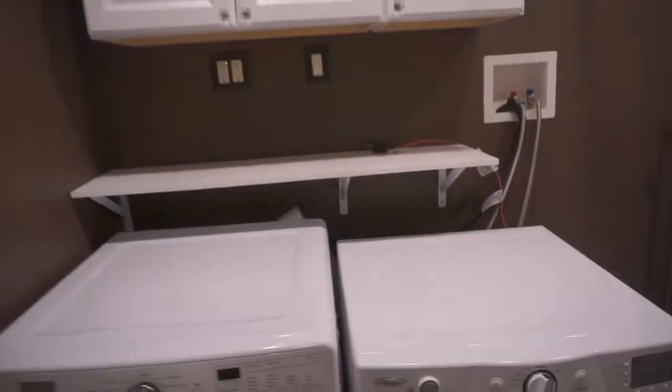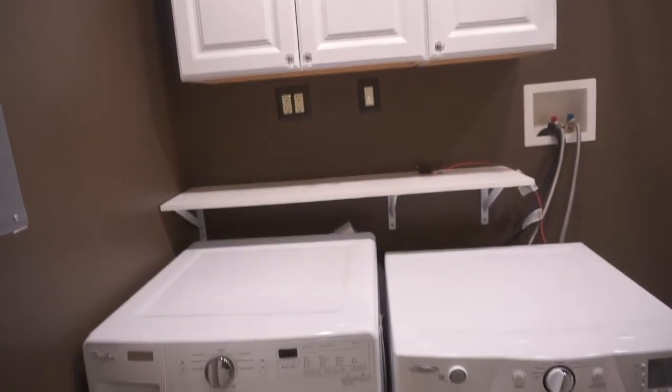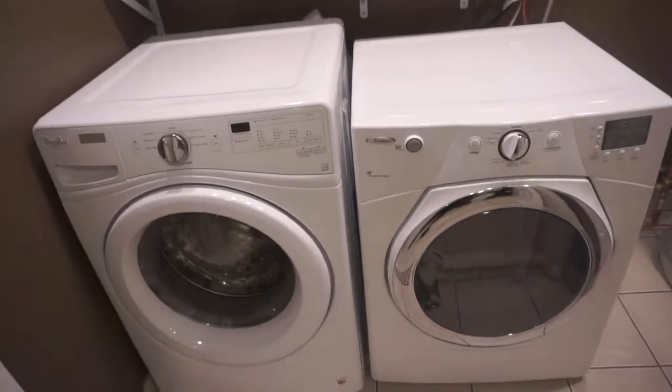And you guys know I have like a million detergents, so hopefully everything will fit in here. Also, the grout is brown, which matches the walls and the tile, but I'm gonna put in a gray or white grout just to freshen it up a little bit.